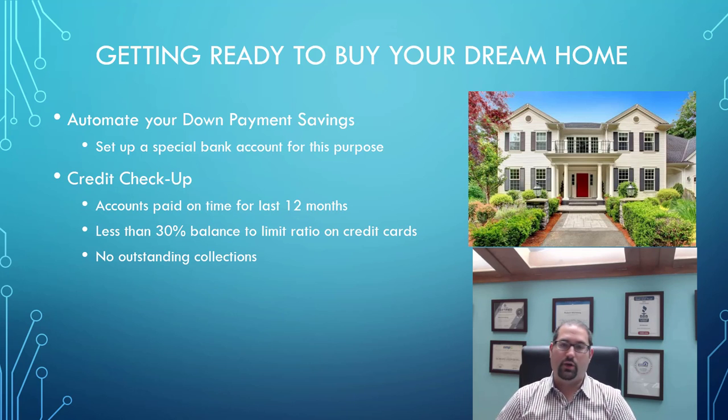The next thing you want to do is a credit checkup. As I always say, you want to get with a mortgage advisor at least 3 to 6 months ahead of buying a home. But if you're further out than that, you can use a free credit report tool like I spoke about in last week's video to verify that everything on your credit report is valid and accurate.